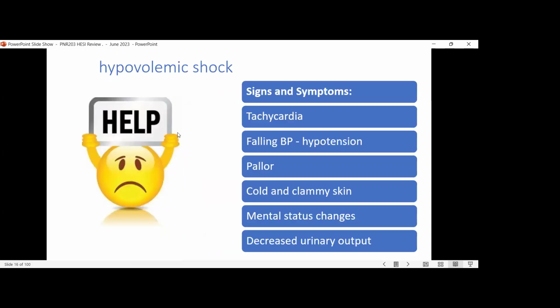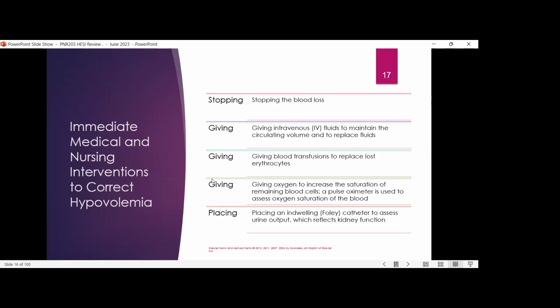Okay. So I put another slide in here, and I got Mr. Help here. He's got a sad face here. He goes, "Help, I need help." And this is exactly what I just went over. Tachycardia, the blood pressure is going to go down. It's going to get pale, cold and clammy skin, LOC changes, mental status, and decreased urine. Okay. So what are we going to do? How are you going to correct this?